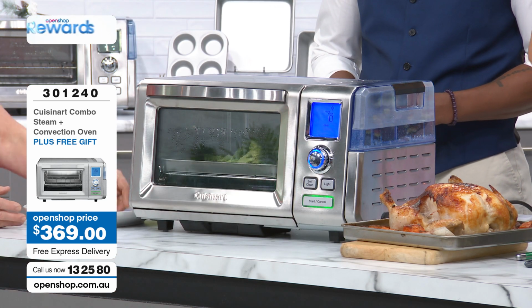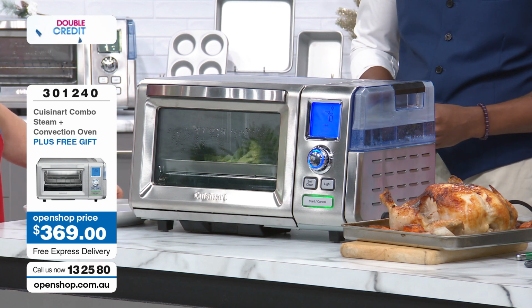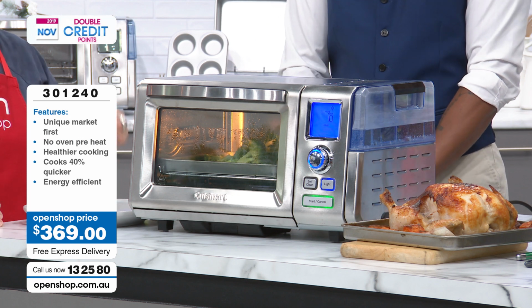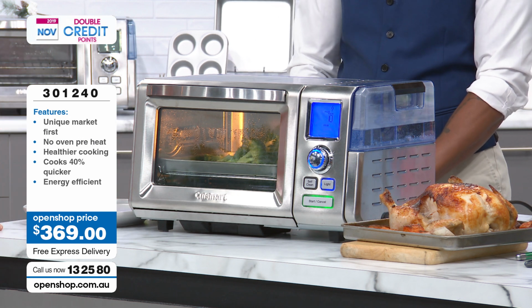Now, can I be a pest and turn this light on again? I'm fascinated with the light. You can. Here we are. Look at that. I just like to see what's going on. I'm a bit of a busybody. I want to know what's going on.